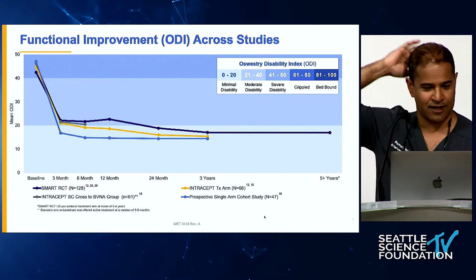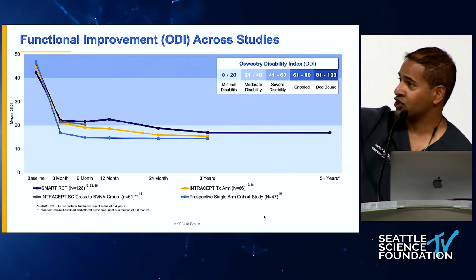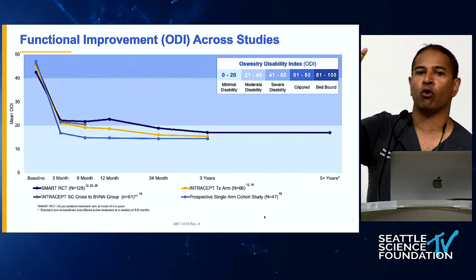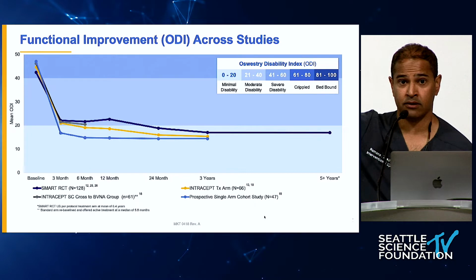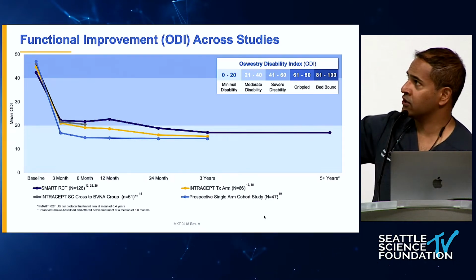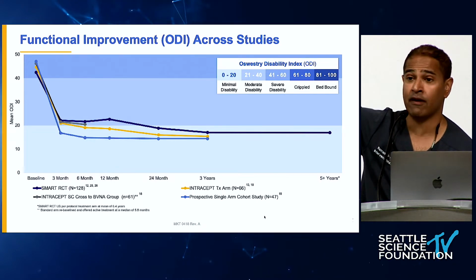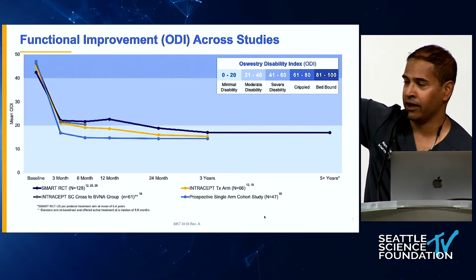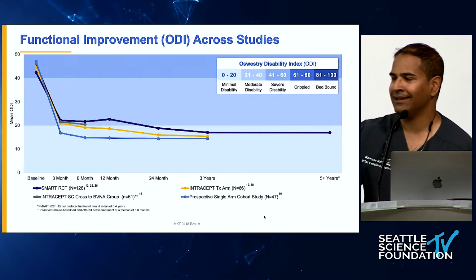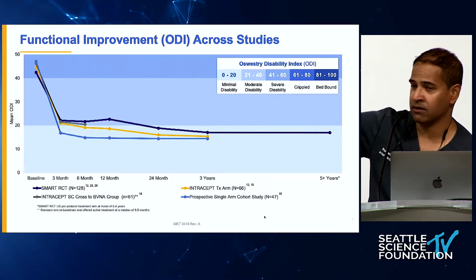Perfect segue. So this is the ODI here. This is including all the studies, the SMART, Intercept, and the prospective single-arm cohort. Really important, when you guys look at the ODI scale, remember what ODI really is looking at. It's the categories of disability. So I like how the historic graphs that the company showed just showed like 50 to 0. And people were like, oh, it's a 70% reduction. No, we actually took people from severe disability and brought them to minimal disability.